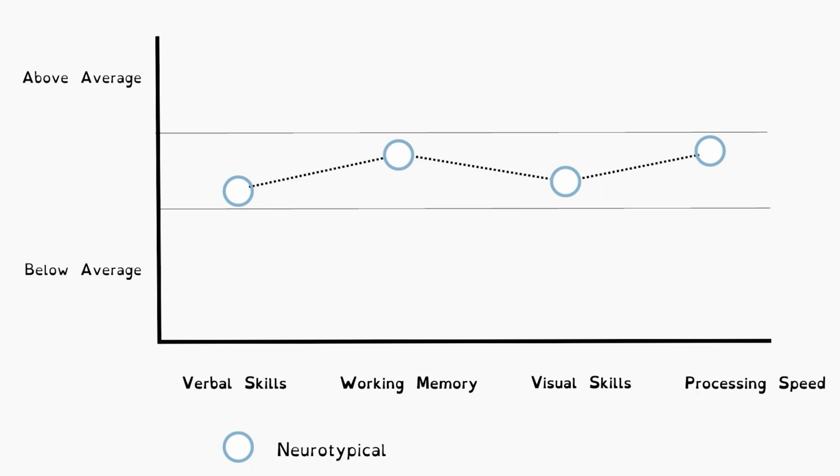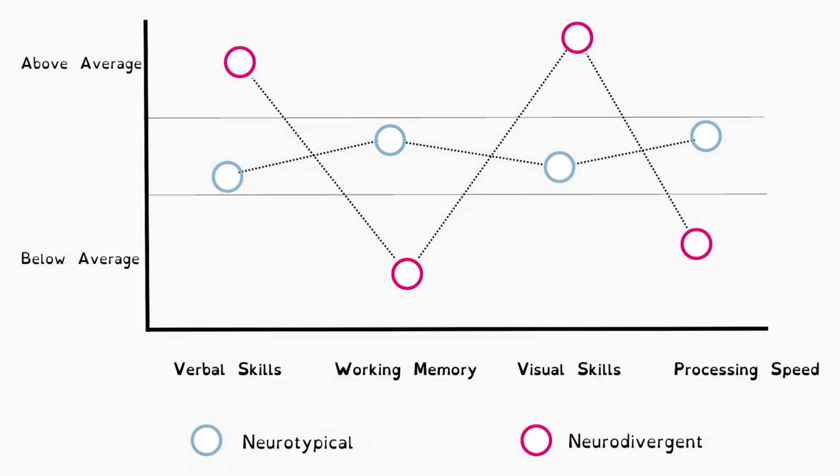and we look at these skills, they're relatively flat. Sure, there'll be some variation. Some people are a little bit better at visual reasoning than verbal processing maybe, but they generally fall into the neurotypical average range, right? Now, when we look at a neurodivergent person, you're going to see what we call a spiky profile. So they're going to have much more extreme strengths, but then more extreme challenge areas as well. So it's going to be that spiky profile.